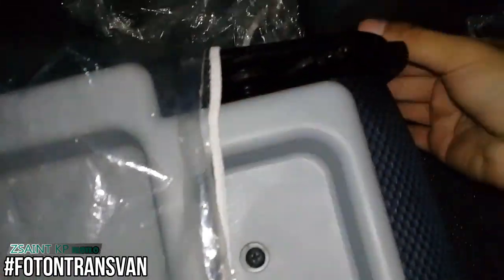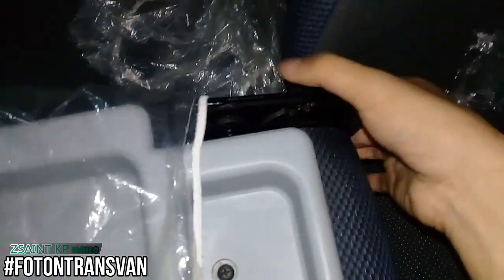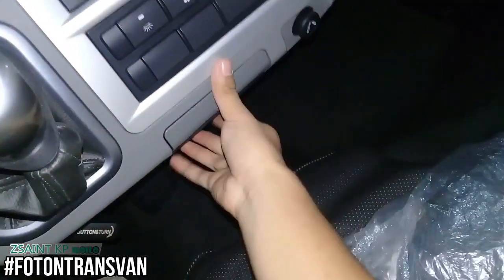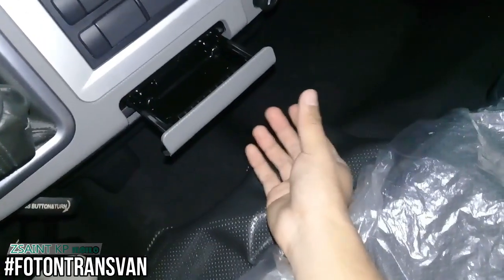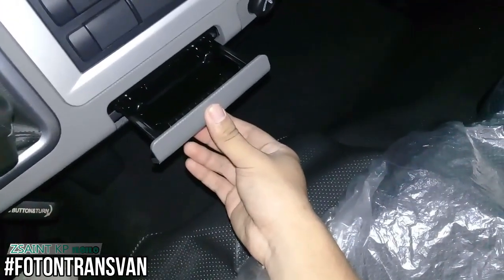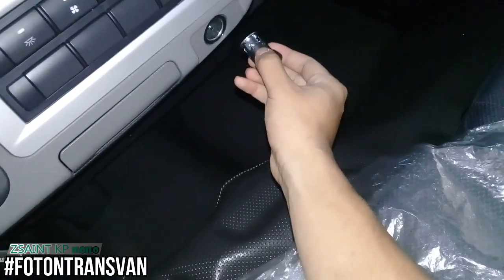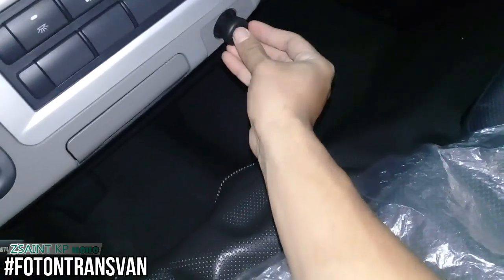To put this back, use the same lever. Just pull it, and then you can flip the seat up. Ashtray or coin storage, depending on what you use it for. Cigarette lighter or power outlet, again, depending on what you use it for.